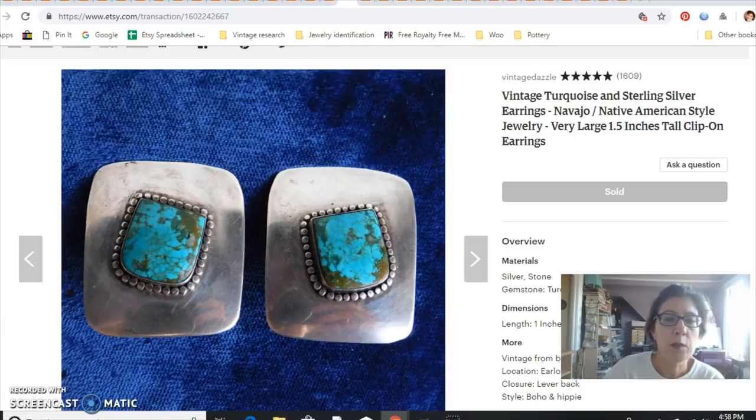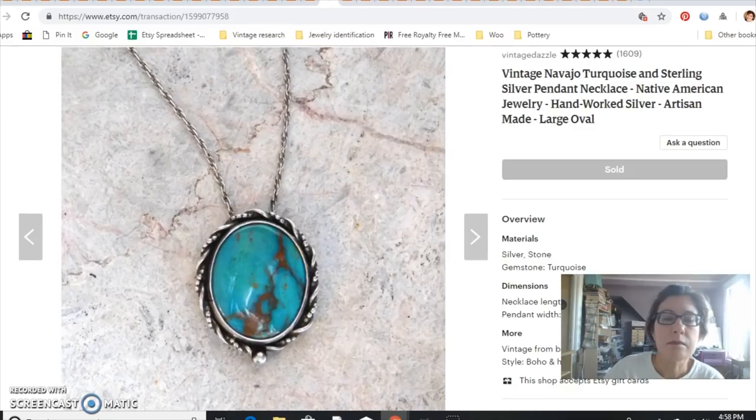And these are some really pretty big turquoise earrings. Navajo made, paid 20 for those at the flea market and sold them for 63. And another piece of Native American Navajo turquoise and sterling silver, a little pendant necklace. I paid 15 for that, and it sold for 62.